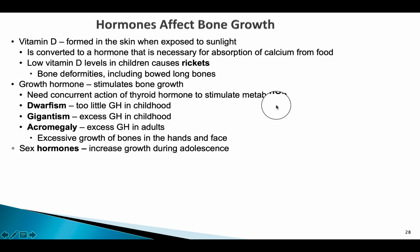This slide here now shows us the hormones that affect bone growth. So what do we mean by hormones affecting bone growth? For example, I'm pretty sure many of you, if not all of you, have heard of vitamin D before. And I'm sure also that many of you know that vitamin D is good for the bones, right? And the reason for that is actually why.